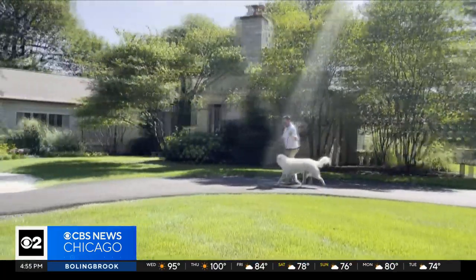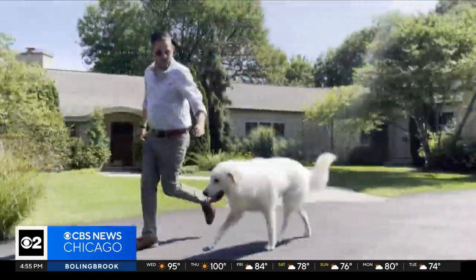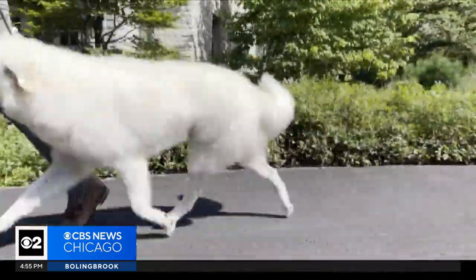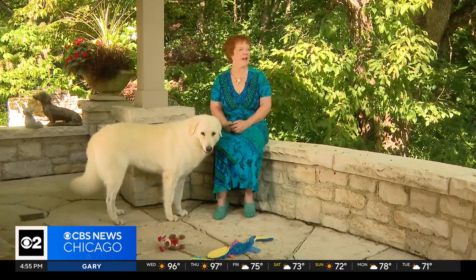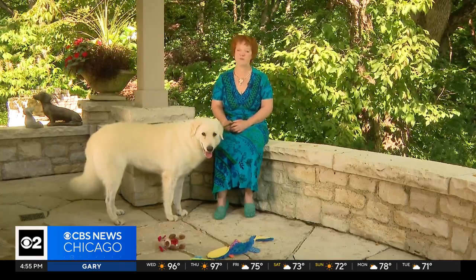Finally, Gigi, a Hungarian Kuvasz, an ancient breed known for their ability to guard and protect livestock. Sometimes we repurpose them to be part of our lives now. She's totally fine with doing that. Dog shows, live in my house with me, protect my home.